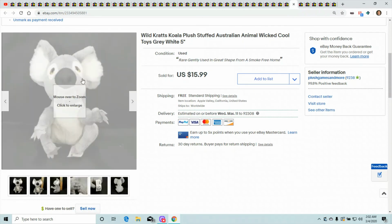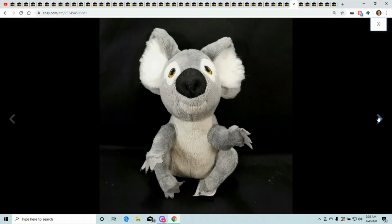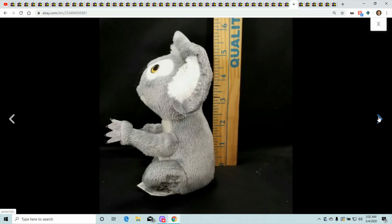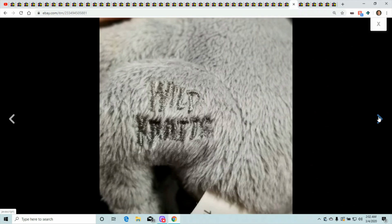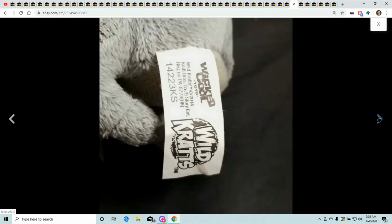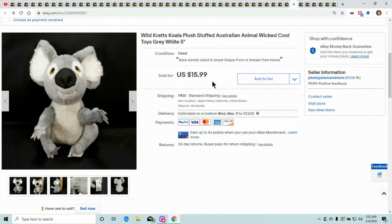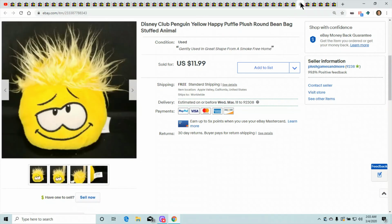Wild Kratts Koala. This is another one that I cross-posted over to Poshmark. As soon as I cross-posted it, it sold on eBay. So I don't know if cross-posting is doing something in the algorithm. I'm not going to speculate, but if it keeps happening where I cross-post something and it sells on eBay, then I'll start speculating. So far, it's happened 3 times, and I've only cross-posted 200 items over to Poshmark. Anyways, got $15.99 free shipping, and I've told you before, Australian animals, they're selling right now. I believe I have another one to show you later on, another koala bear.